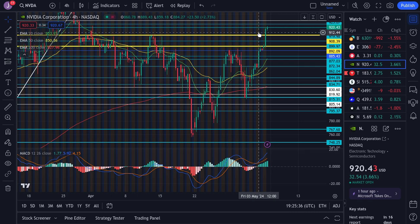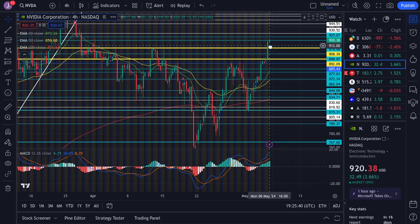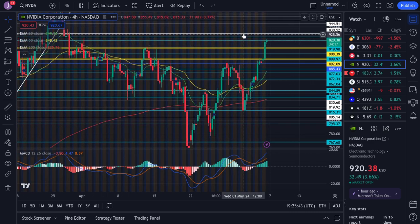So we're going to be looking at this resistance right here at this 920 area. And then above that, we have 930 that's coming. There's actually an imbalance to fill up here towards 930, so I could see it actually going up there. Might end up retesting some liquidity tomorrow before it continues higher.